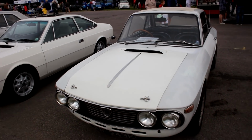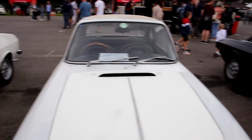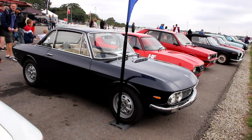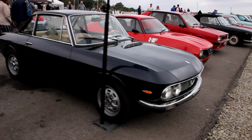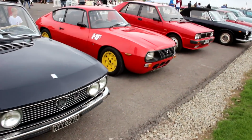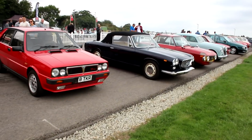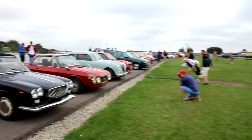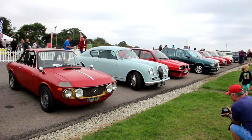What I'm trying to get at here with these cars is that Lancias and Alfas and Fiats and Italian cars in general, they might not be the best value for money or the most well-rounded, the most practical, the most reliable, the most usable, but then you look at them and you live with them and you experience them and you get to know their characters and their charms and how much people love these things, and you just think, you know what? They might not be the best, but actually, maybe they are.